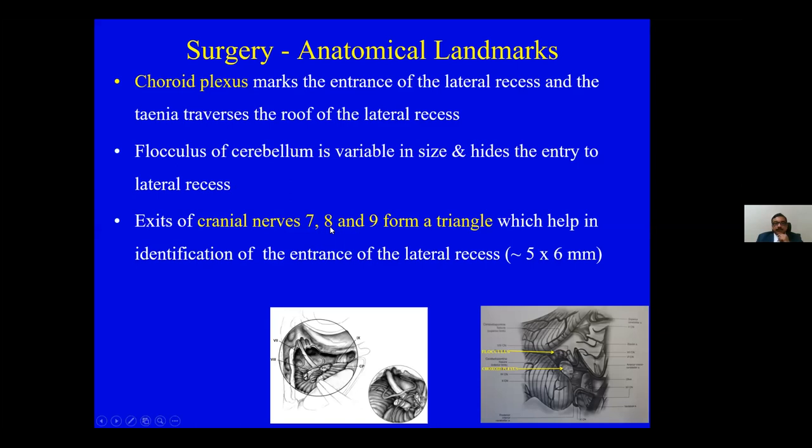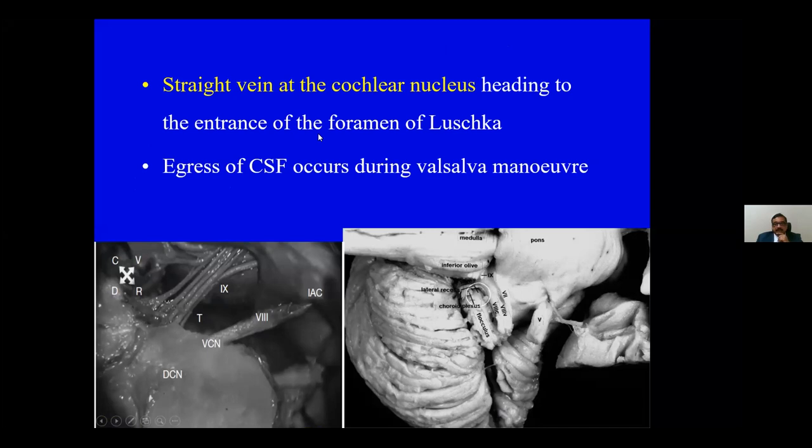So if you have an absence of the 8th nerve, but you have the 7th and the 9th nerve, then by looking at the positions of the 7th and 9th, more or less you can triangulate and find out the approximate position where you would expect the 8th nerve to have been present. So you can use this also as a rough indication for the area. Now, the other structure which you have is a straight vein. And the straight vein is a constant structure which is always present. And when it's present, it leads you directly to the cochlear nucleus. So that's again a very useful structure. I'll show it to you in a minute.